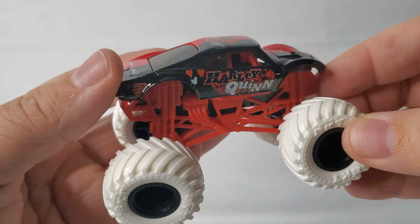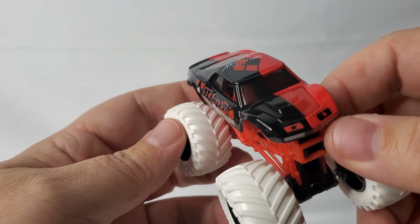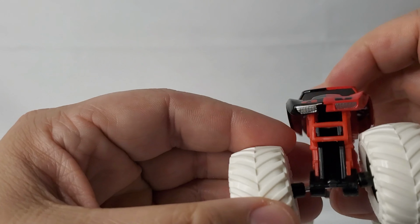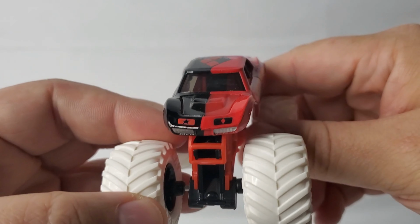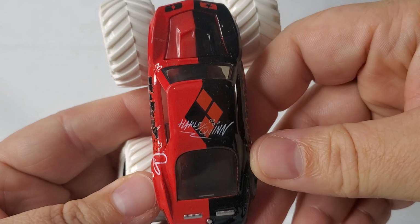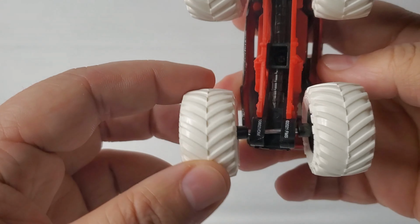Here's the Harley Quinn one, standard Harley Quinn logos all over the vehicle. It almost looks like they took the top of a Hot Wheel and put it on there, but that's not the case because Spin Master doesn't make Hot Wheels cars. So it is somewhat unique, but it is something you would expect to see from a pre-existing Hot Wheels vehicle.